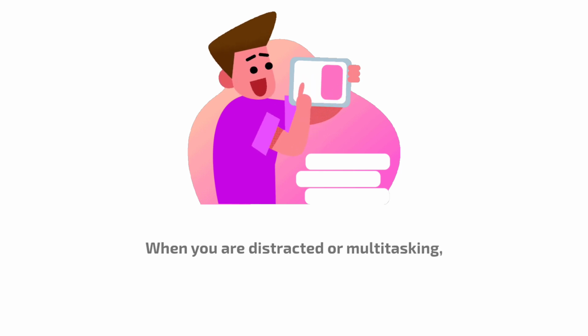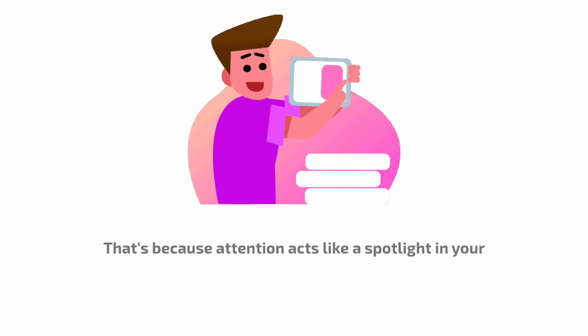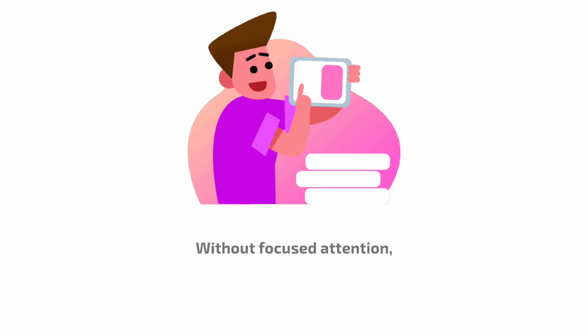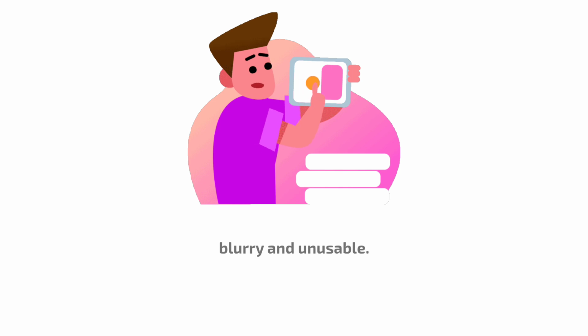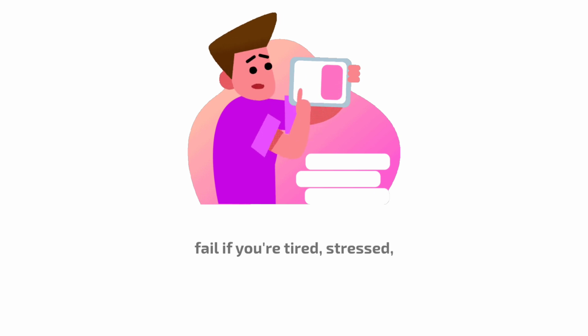When you are distracted or multitasking, your brain's ability to encode information drops drastically. That's because attention acts like a spotlight in your brain. It highlights what's important and filters out the rest. Without focused attention, new information is like a photo taken in the dark, blurry and unusable. That's why even the best memory techniques fail if you are tired, stressed, or interrupted.